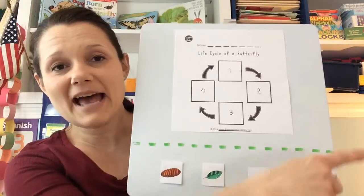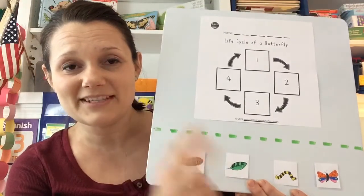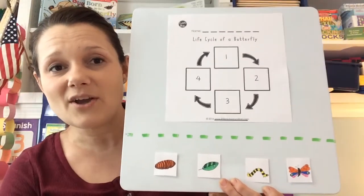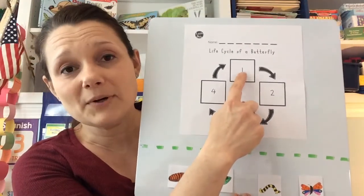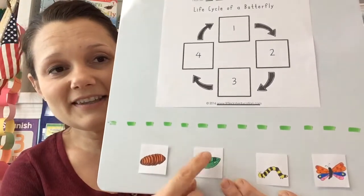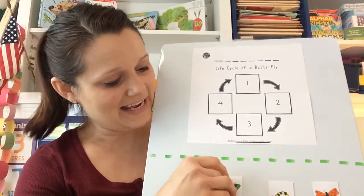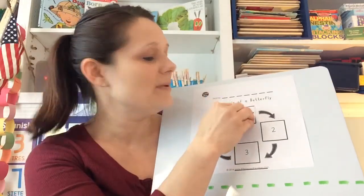I cut off the bottom of the paper and colored in all the little pictures. Then I cut them out with scissors. So for this, you need this and a glue stick. Let's look at the pictures on the bottom. Now that we know which happens first, which picture do you think should go in number 1? Which part happens first? The little tiny egg on the leaf, right? So after you put your glue stick on the number 1, take the picture of the tiny egg on the leaf and put it on the number 1 spot.